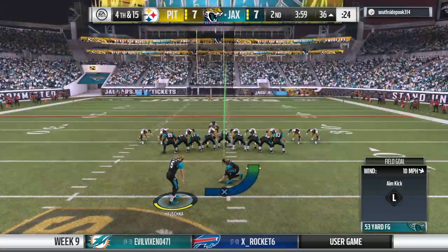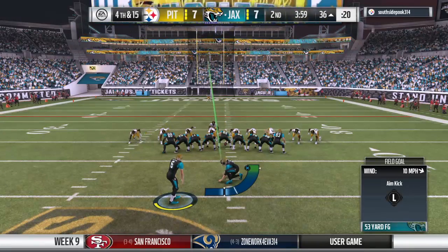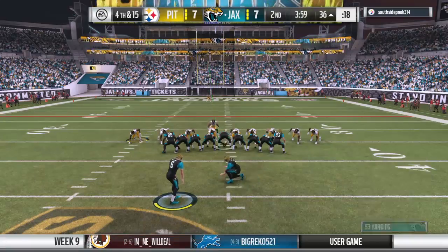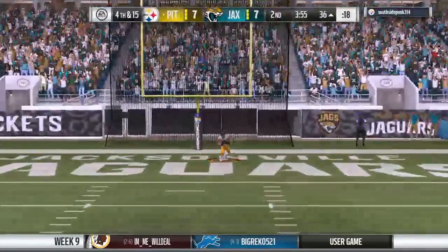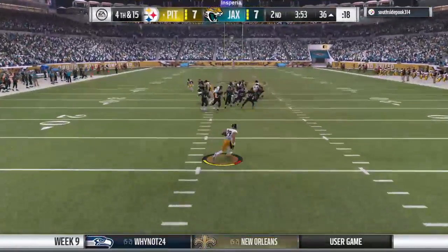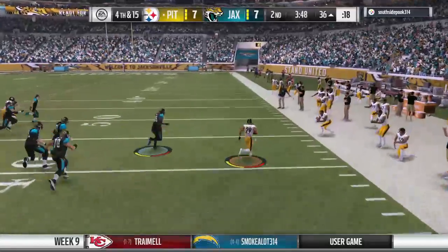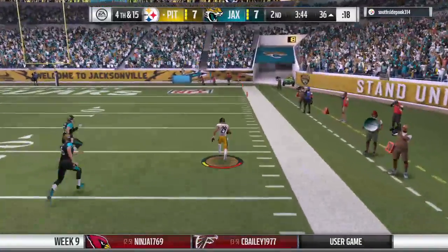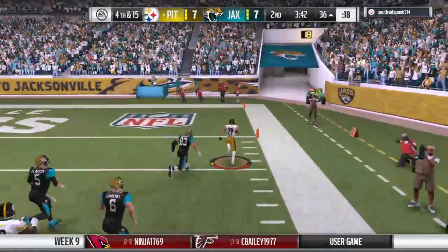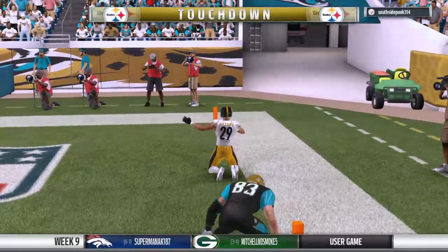Field goal forthcoming for Steven Hauschka. From the right hash, this from 53. And it's picked up by the Steelers. And some room to roam now. Through an opening, and there he goes. And he's in for 6 and a Steeler touchdown.